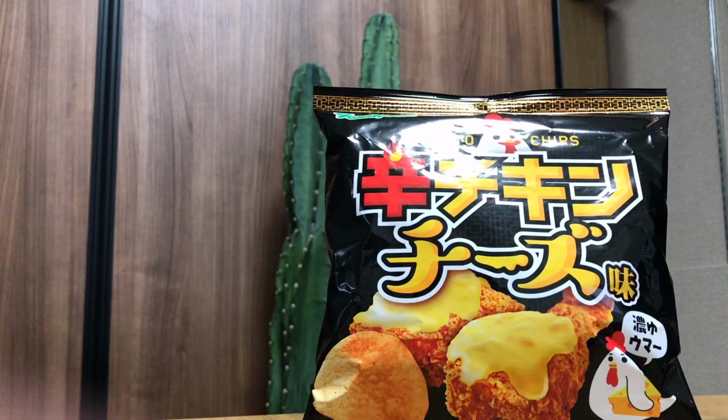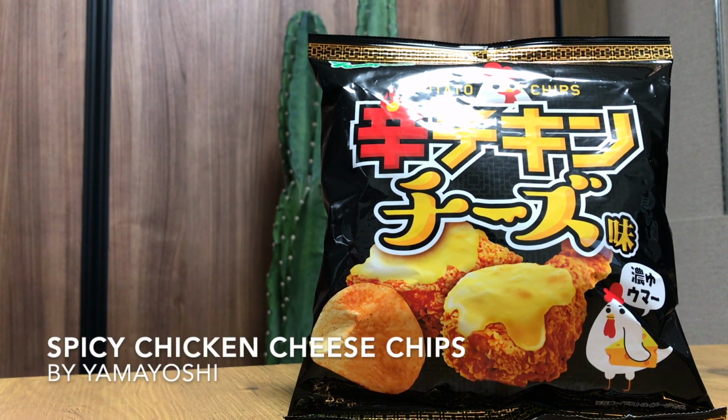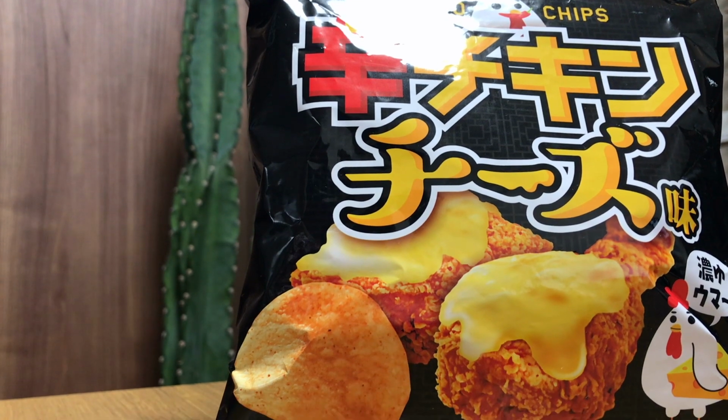For sure. So first, let's crack open the chips. I'm excited. I'm super hungry, by the way. The first snack we're going to try is the Karaage chicken cheese. Spicy chicken cheese. Not Korean per se. This is a Japanese snack made by Yamayoshi.